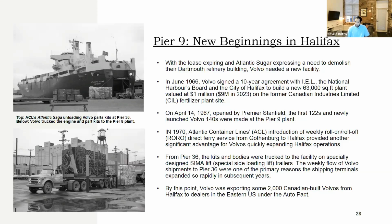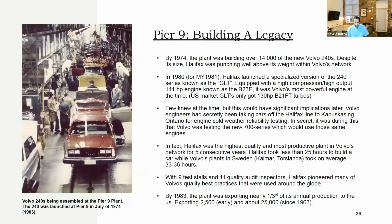And by this point, Volvo was actually exporting 2,000 cars built in Canada to the US under the Auto Pact. And you can see on the left, the top picture is one of the ACL ships dropping off Volvo engines and their rims on that shipment. And on the bottom is basically how they would load them up and truck them over to the facility. Next slide, please.